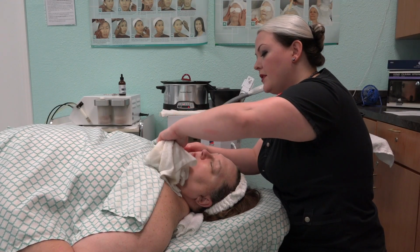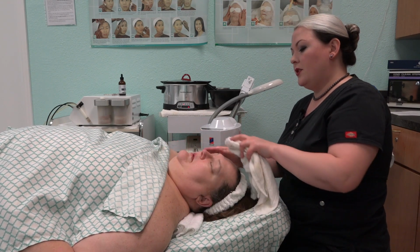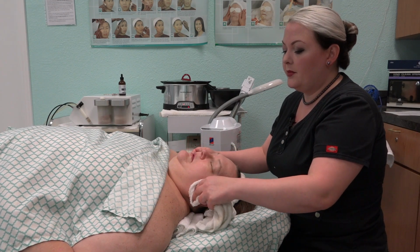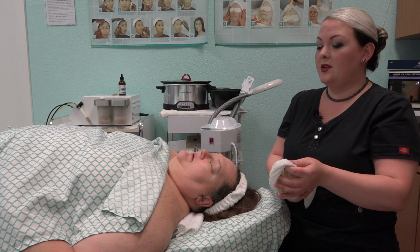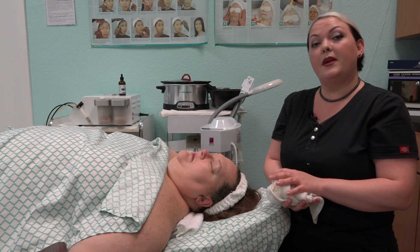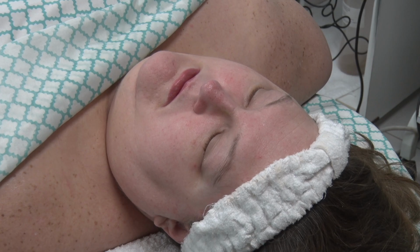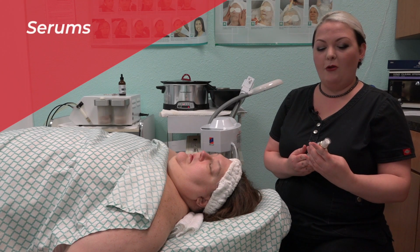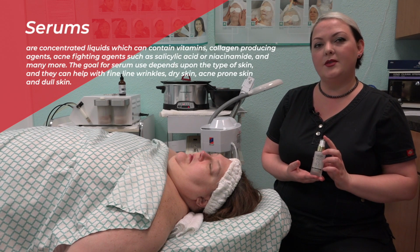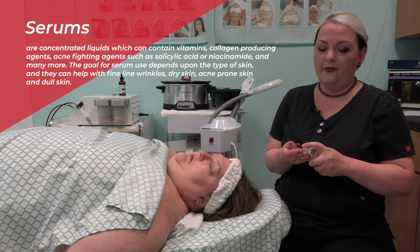Our next step, now that she's had her luxury masks, is to dry her skin a little bit, and then we're going to place some serums using the ultrasonic machine to tap it in to make it penetrate deeper. Now we've come to the part where we're going to use serums. I like to use a combination of serums based off of my client's needs for correction of whatever issue they have.